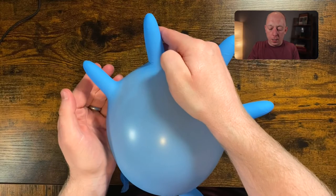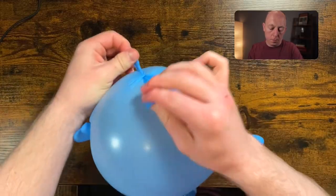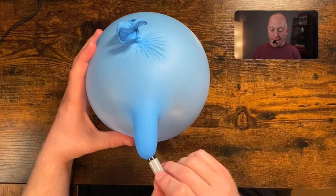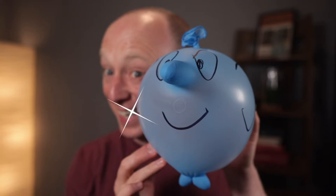Number 3, the Elephant. Number 4, the Bunny.